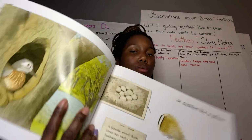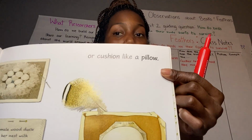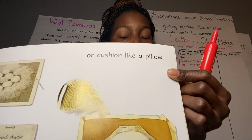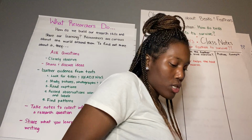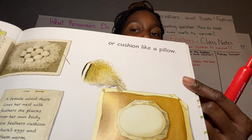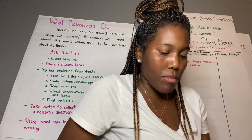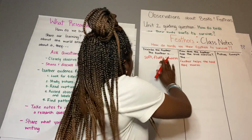We're going to move on to our second page. And there we have a little wood duck. And our heading says that it can also cushion like a pillow. So what word or words could we use to describe this feather? And here's a picture of the feather from a wood duck. Maybe we can put soft as well.